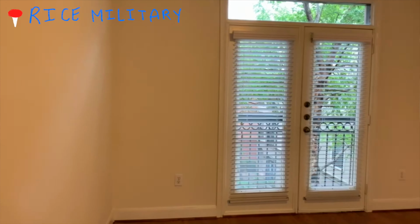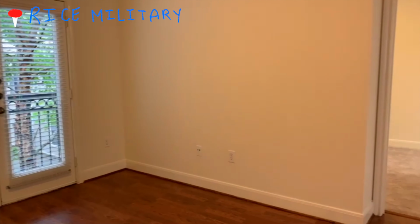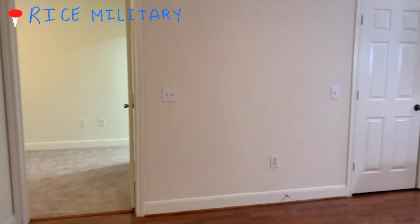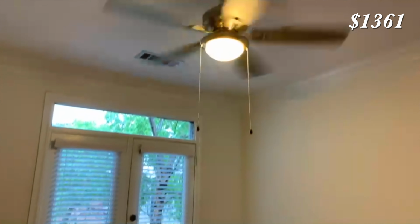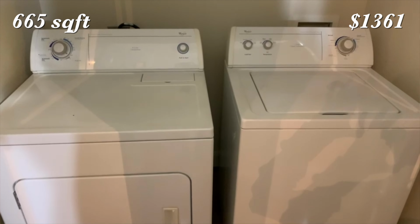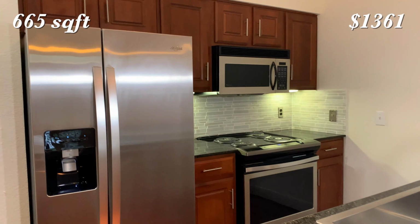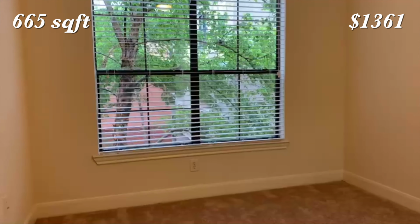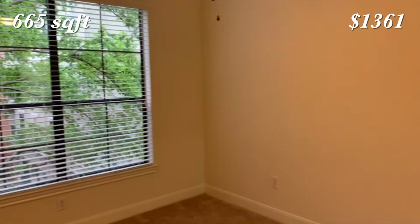So the first apartment complex we went to is located in the Rice Military neighborhood close to Buffalo Bayou Park, and we looked at 2 different units in this complex. The first unit we looked at cost $1,361 per month and was 665 square feet. So it was a little over the ideal budget. However, this unit was recently upgraded with new appliances. Additionally, it was tucked away in a corner with only one neighboring apartment. So that was a pretty big plus because it seemed quite quiet.